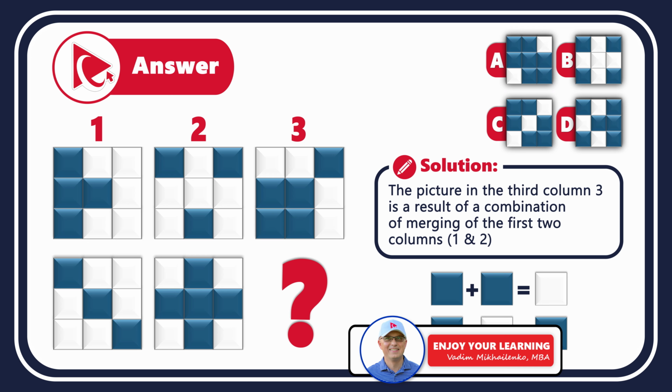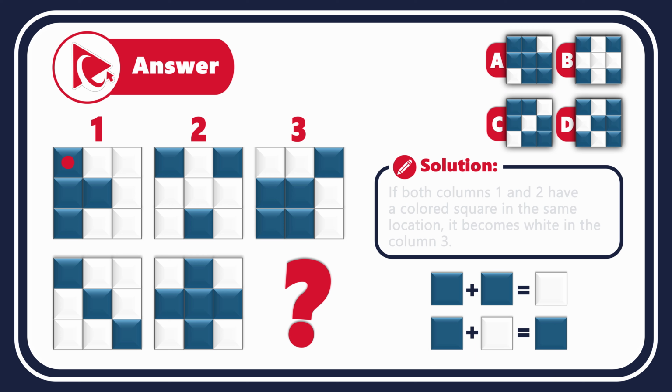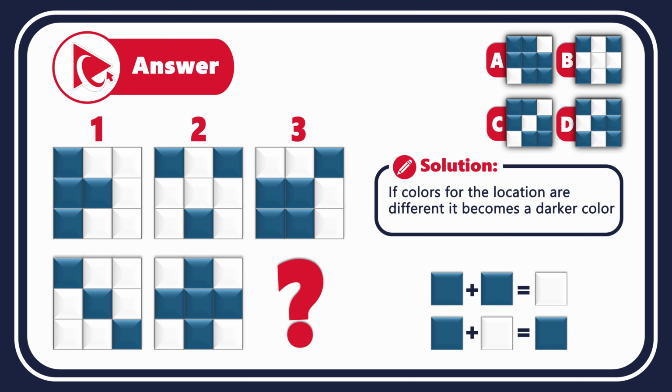Let's start with the small square in the first row in the upper left corner. The small square is darker color. In the 2nd column, the small square is also dark. So when we merge dark color and dark color, we end up with the white color. And the second merging rule is that if colors for the locations are different, it becomes a darker color.